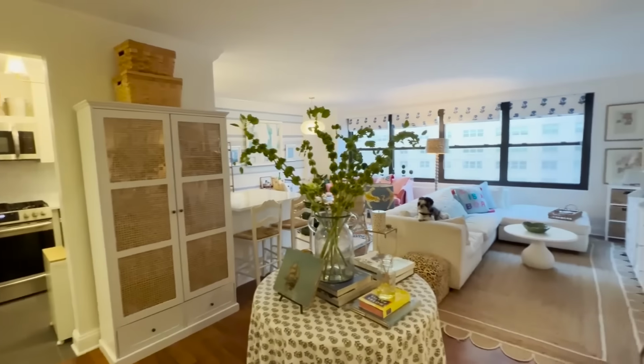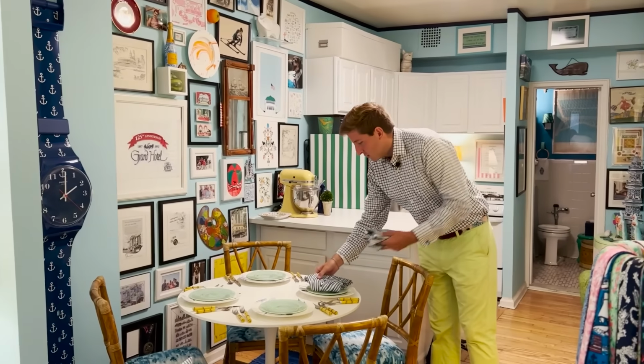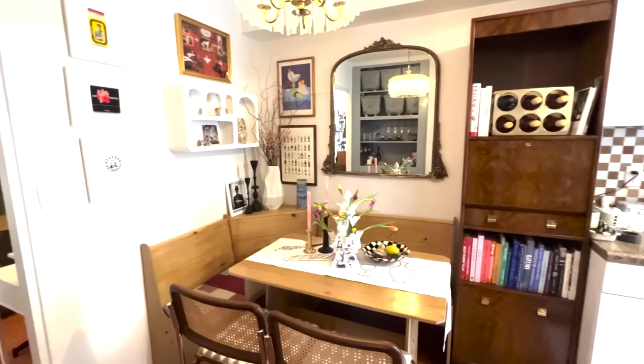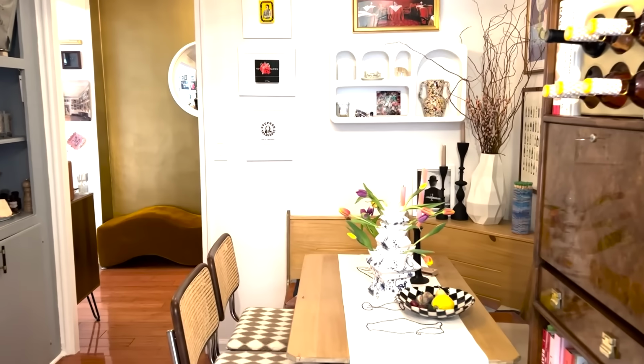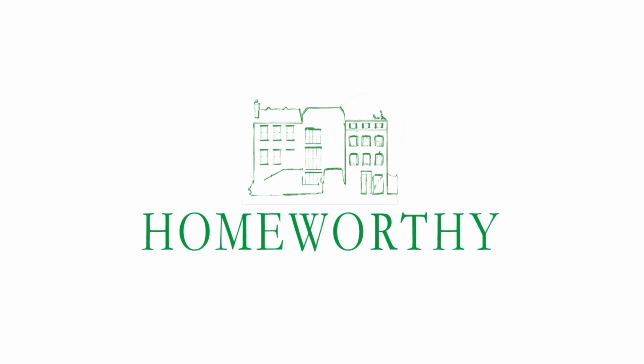You've heard it before, less is more. On today's special episode of Homeworthy, we're bringing you some of our favorite small spaces. These six tastemakers showcase how preppy, colorful, and vintage-inspired design can be achieved in small spaces with clever DIY tricks and multifunctional pieces. Enjoy!